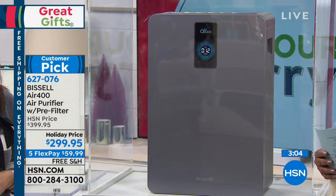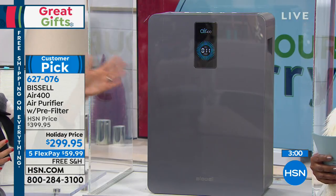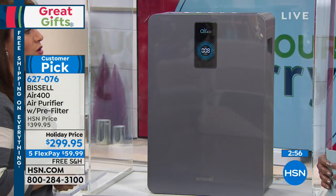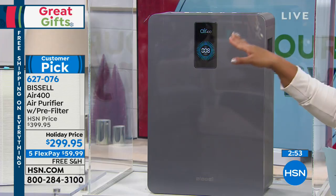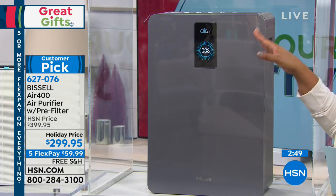You have the peace of mind of knowing that your nose and your eyes and your throat being scratchy, you're not filtering out on your own. Right. You're letting the Air 400 do it for you. Well, I love that you can see the air quality in your home in real time, to know at all times where you are. Yep.